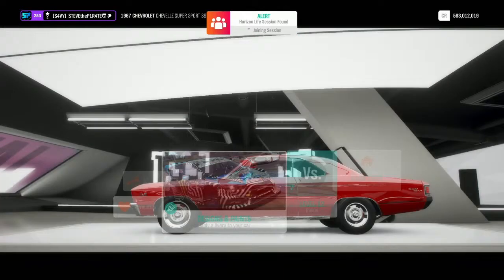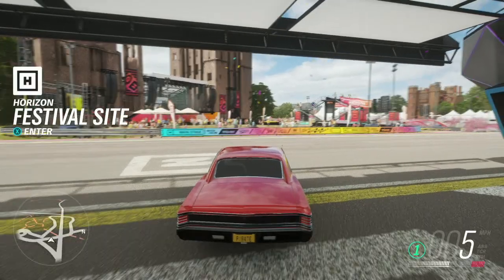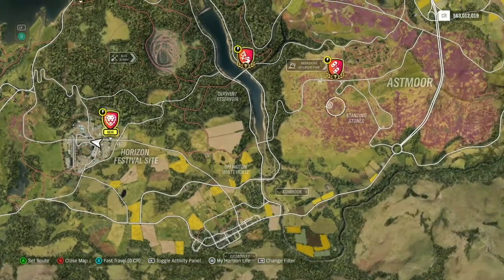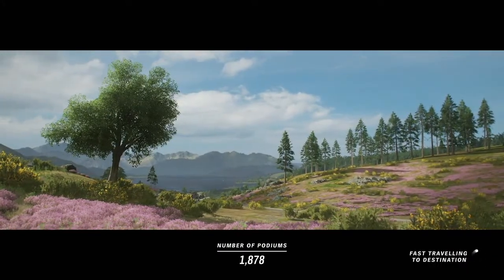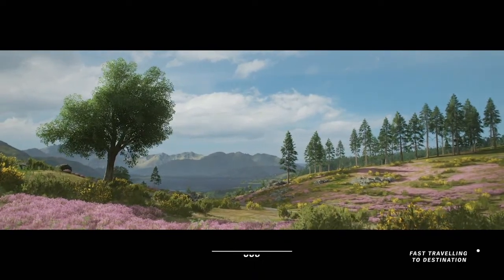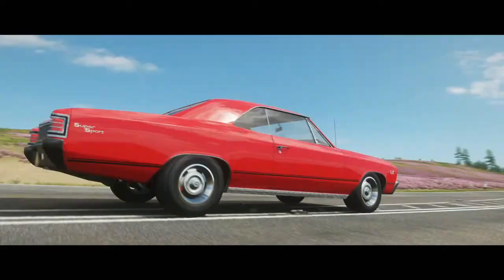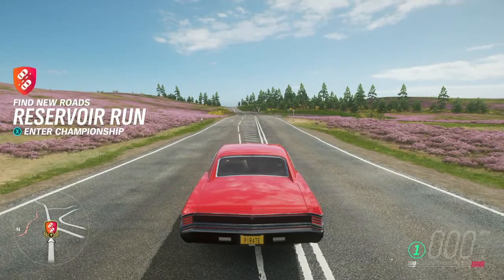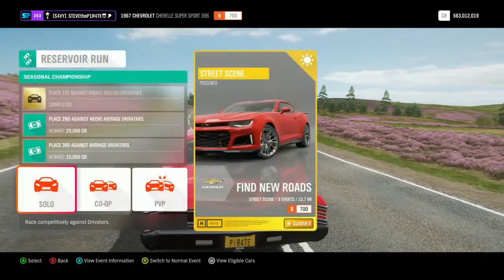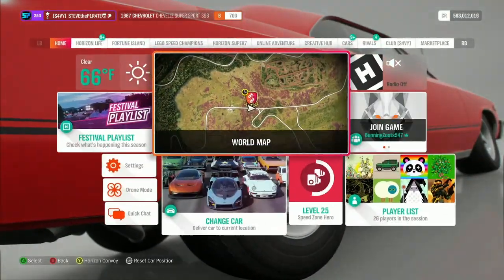Well, let's do this one. If there's anybody watching that wants to join to win the C8, let me know your gamertag and I'll drop you an invite. Otherwise, this will be the last set of races. Do this championship one more time, just see how this car is. Give it a little test. Oh, I'm not in the session anymore, am I? It booted me.